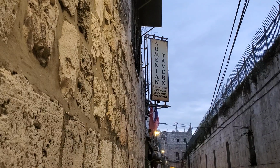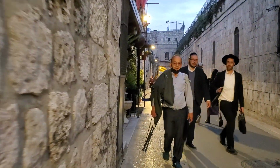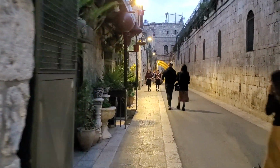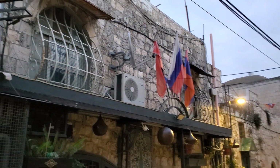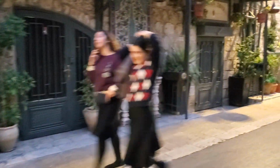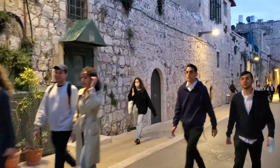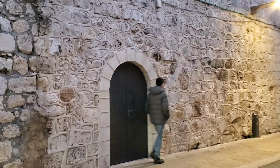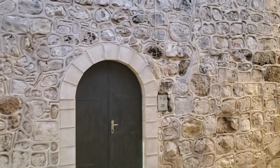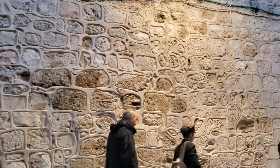Here is the Armenian tavern restaurant. You can see the flag, the Armenian flag at the tavern restaurant, which is right across the street from the Kishle, which is along the wall to our right. Notice the cement work around the stones here with some drawings in the cement work.